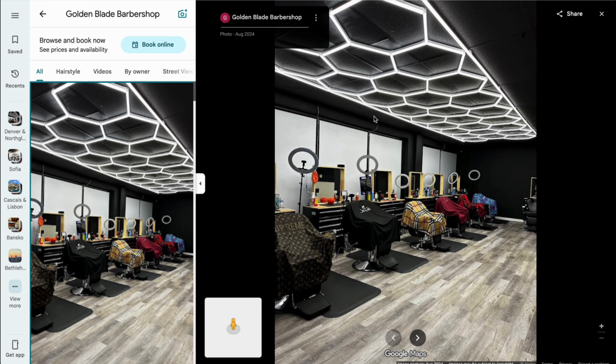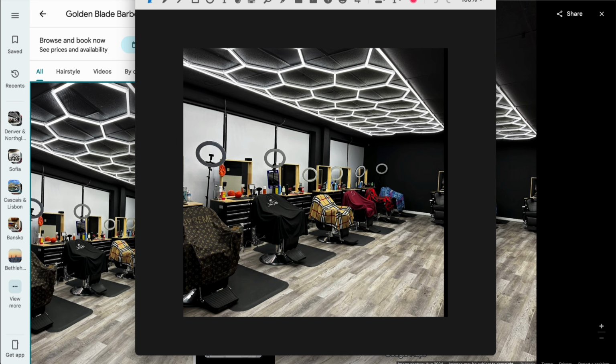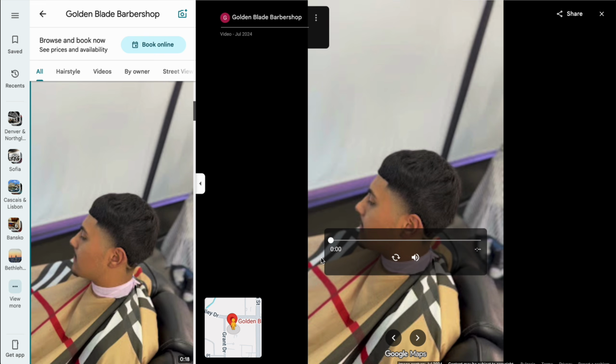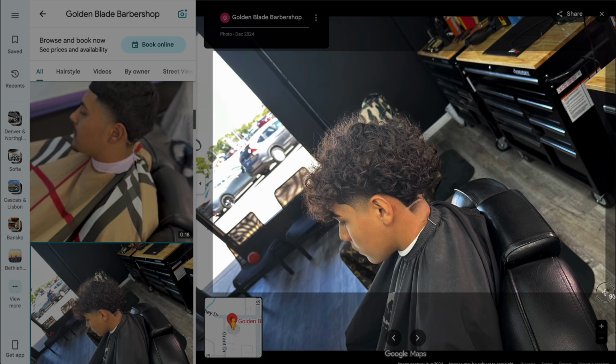Click each of these photos and start downloading them on your computer. Now, if there is no download button, you just take a screenshot. So for a screenshot, I'm going to make it like this. I'm going to save it on my computer. Next photo, this is a video, so we need a photo. Here's a photo. So we're going to take a picture like this.